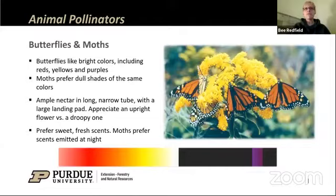Butterflies and moths, another popular pollinator. These guys tend to like more bright colors like reds, yellows, also purples. Whereas moths prefer those same colors, but just duller, not as bright shades. And if you've seen butterflies, they have these long tongue-type appendages that come out and get the nectar. So they like nectar in long, narrow tubes if they can find flowers like that.